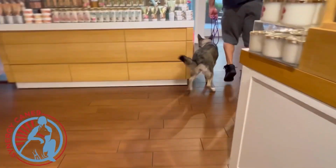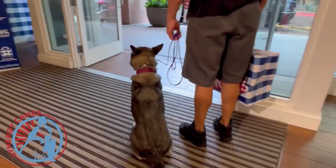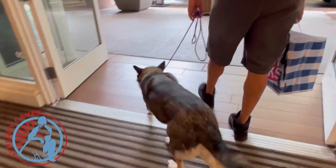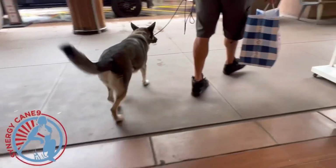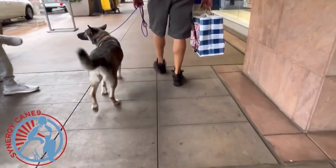When we get to the door here, I'm going to stop and have her sit. Why? Just as a matter of practice. This is a threshold. I just want to stop before we enter a new environment and make sure that her brain downshifts for half a second.